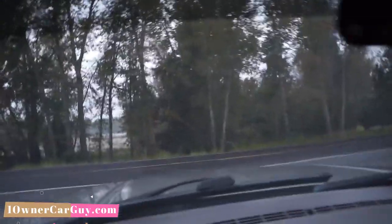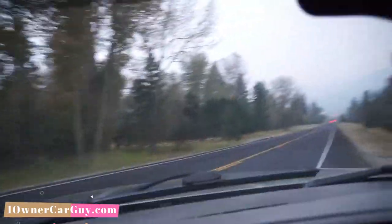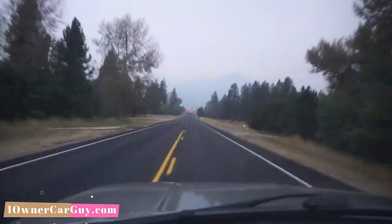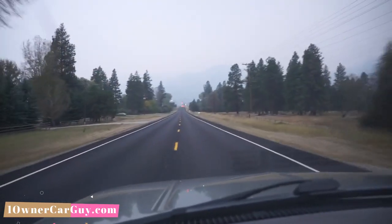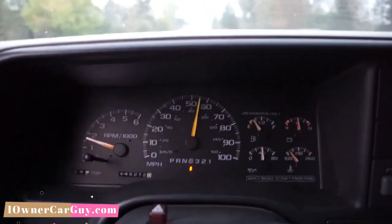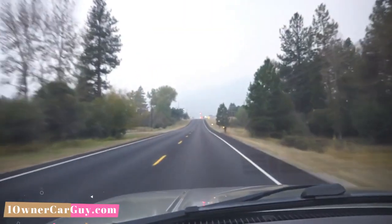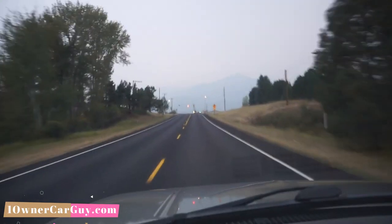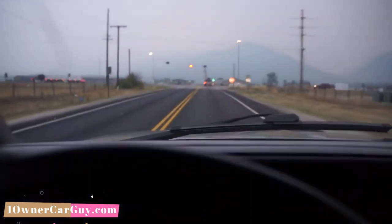So, shifting, running, it does it all, man. And it does it just like it should. .146 on her. Lights are bright, look at that, them brights are bright. It's a very odd time for taking video right now. And the windows, by the way, super fast, which is nice. Brakes are good, stops good.